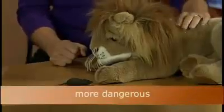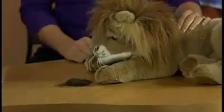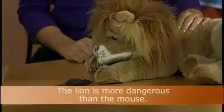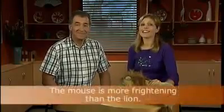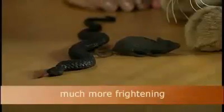Here are two animals. Which animal is more dangerous? The lion or the mouse? The lion is more dangerous than the mouse. Which animal is more frightening? The mouse is more frightening than the lion. I don't think so. I think the lion is more frightening than the mouse. Not to me. What about this one? The snake is much more frightening than the mouse. I agree. Something that is frightening is something that makes you afraid.